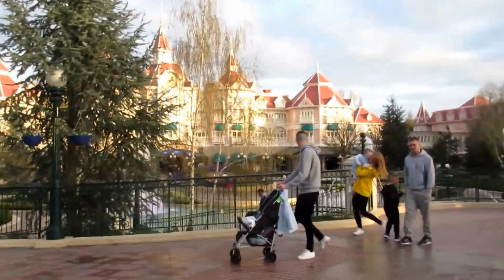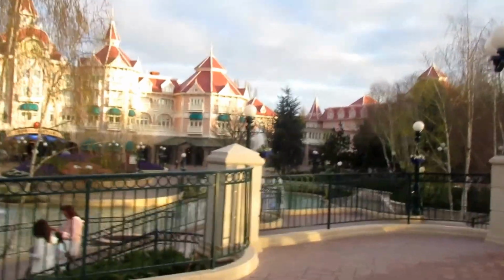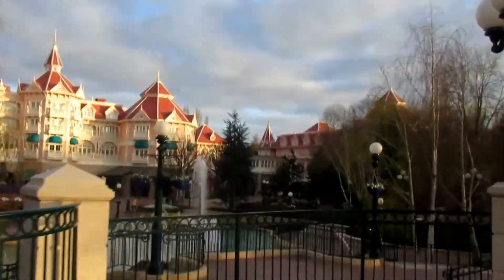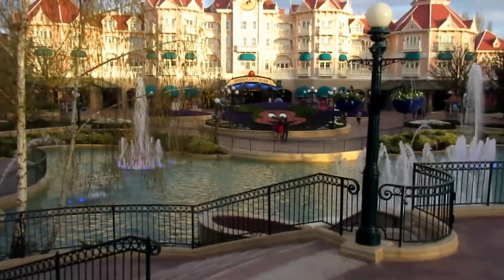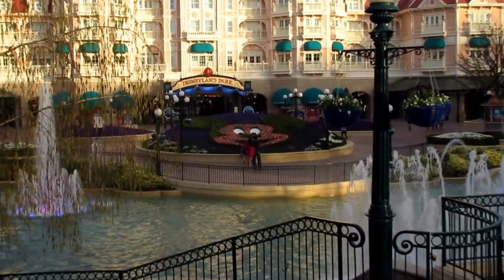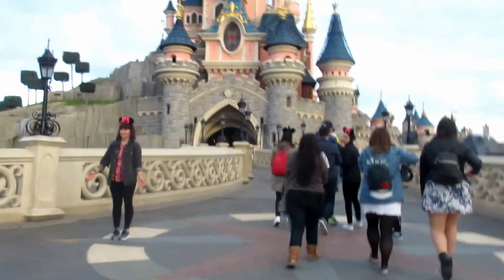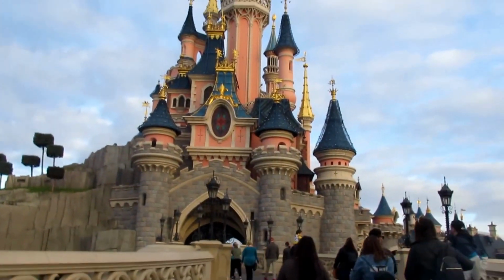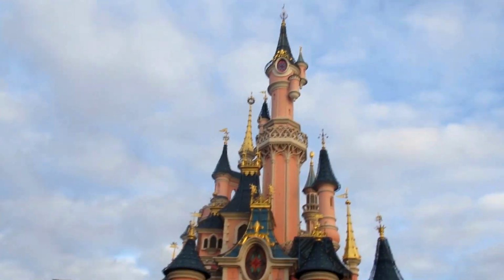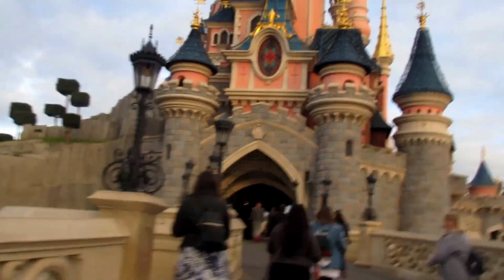But yeah, very nice hotel indeed. All these pretty fountains and things sat in front of it, with a lovely large red-faced Mickey right in the middle. Here's the castle. We're about to go under it because Rebecca wants to walk underneath it. All sparkly, which you probably can't see from here. It's got little LEDs flashing all over it.